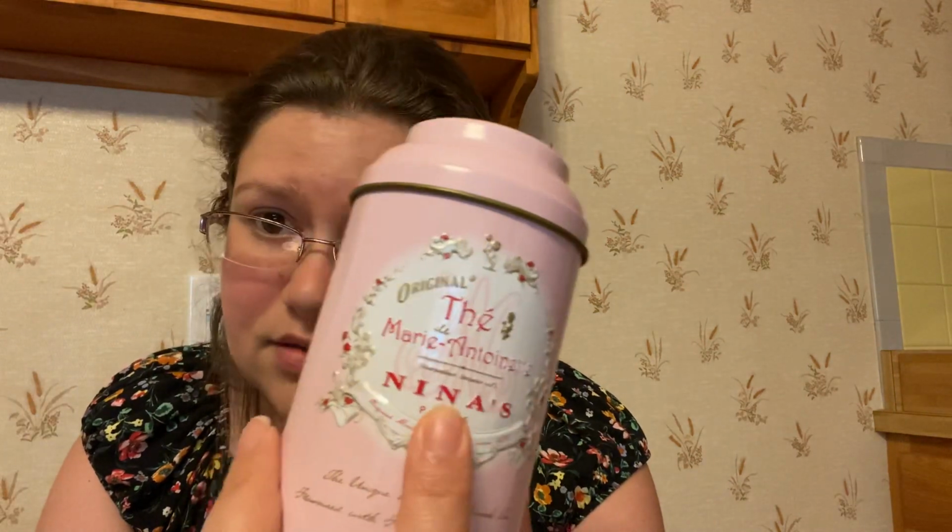So this tea here has a history behind it. If it is true or not, I don't know. It says that Queen Marie Antoinette used to ask the chefs of her palace to make her this specific tea. There was black tea, apples and roses. So Nina's, knowing that, made the same thing. And they say here that the apples that they use for this tea are actually from the Versailles palace in France. So you know, seems legit.